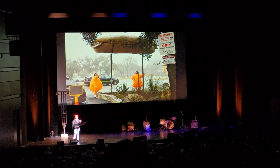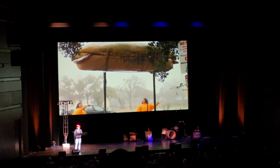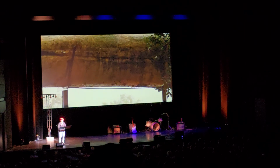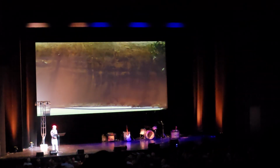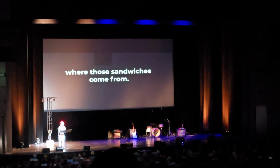Alright, so this prop sub had clearly seen better days. The colors were faded, it looked a little moldy, and it was maybe not the most appetizing thing in the world. Which is why after inspecting it for a while and embarrassing ourselves for no reason, we finally got to Ellen's question. I just want to know where those sandwiches come from.